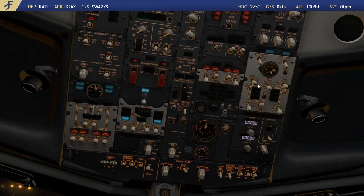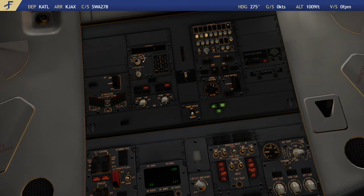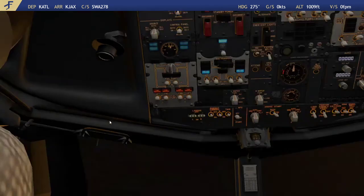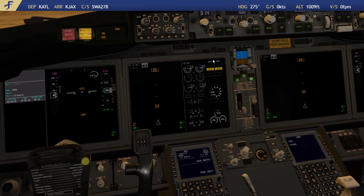Alright, let's hop back to the overhead panel. We want to get IRS's starting to align because they usually take 7 minutes. Yep, 7 minutes. So wait for these both to go to align. Turn on the yaw damper. I know the nav data is out of date. Alright, let's copy this GPS coordinate over and let that run through its paces. Auto brakes RTO while we're here.